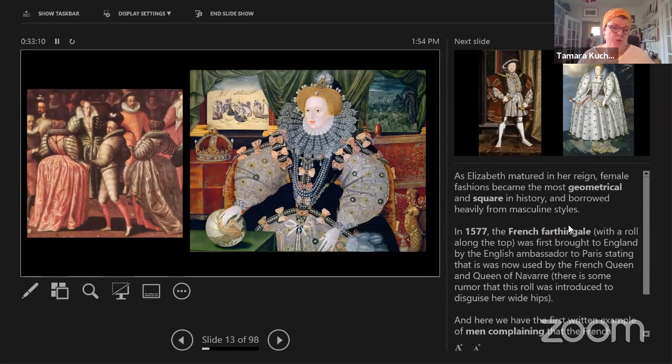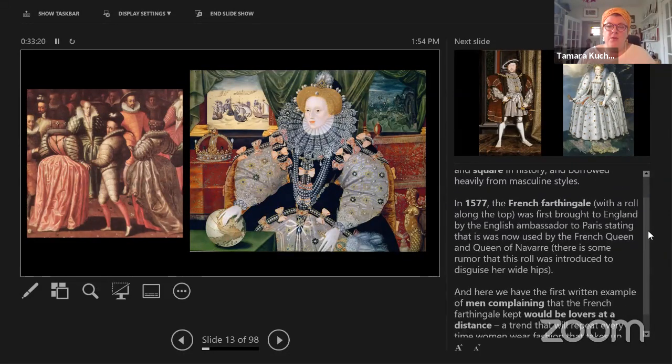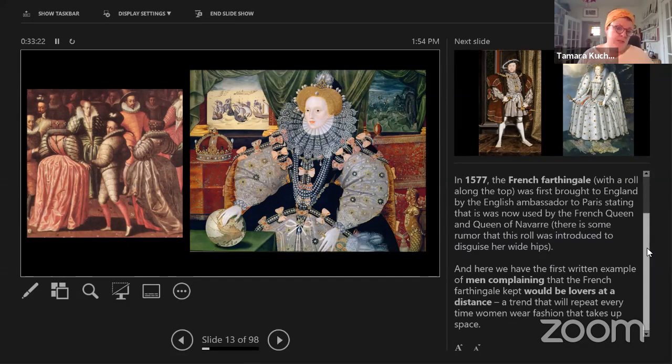There is some rumor that this was to disguise the queen's expansive hips, which still bulged at the top of the Spanish farthingale. And it's interesting to note that it's at this time that we also have the first written example of men complaining that the French farthingale was keeping would-be lovers at a distance. And this is a trend that you will see repeated every time women wear fashion that takes up space.